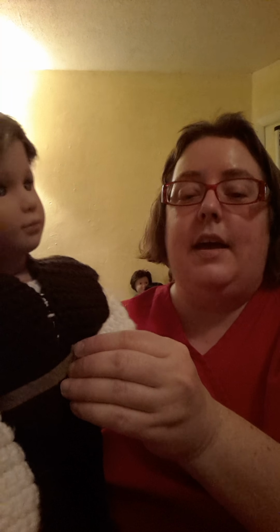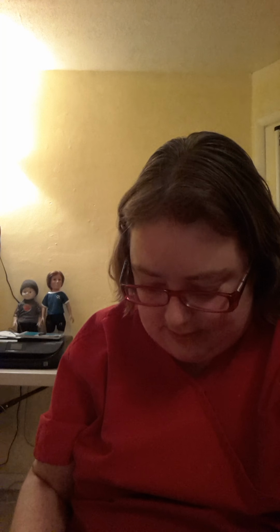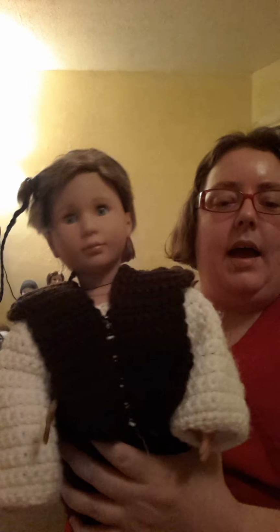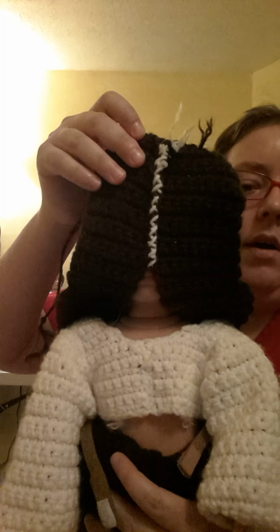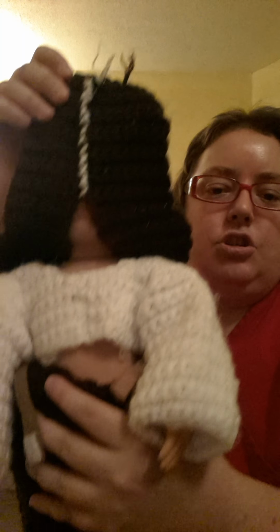Now, I've hit a lot of my flaws. His sleeves are a little too long. And on top of it, his shirt wound up, when I was trying it on, it seemed long enough, but it's kind of a shirt that shows his belly. So, that was the disadvantage. But really, I'm kind of thrilled, considering I did it without a pattern, and considering I'm a beginner crocheter. I thought it turned out very well.